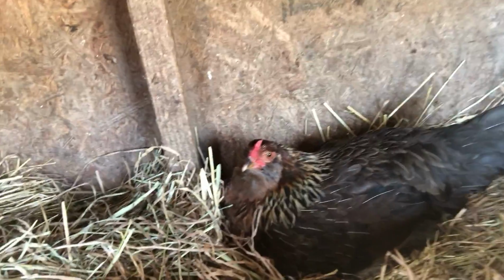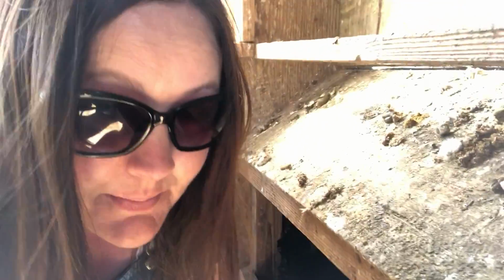And over here we're going to go in. This is the hen house. And we have a broody chicken, which means she is in here and she is sitting on her eggs because she wants to be a mama. She wants the eggs to hatch. She wants to have some little chicks. Over here, there's Stella.